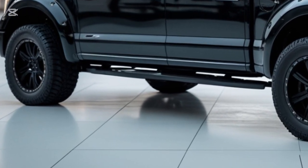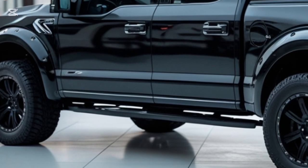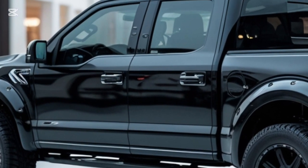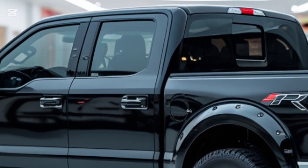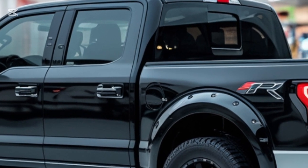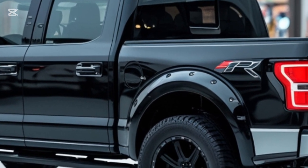Around back, it's more of the same aggressive tone. You've got a new tailgate design with Raptor-specific graphics, and if you listen closely, you'll hear the throaty roar of the 5.2-liter supercharged V8 when it comes to life. But more on that beast in a minute.